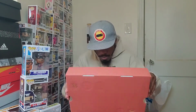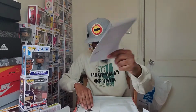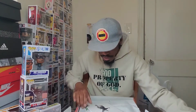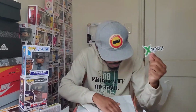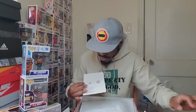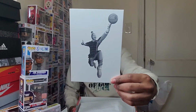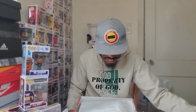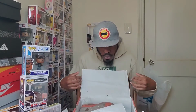Let's open the box. You got this StockX card. You got my StockX sticker. All right. You got the Clot card. Stick all that to the side, but let's get to the woo!